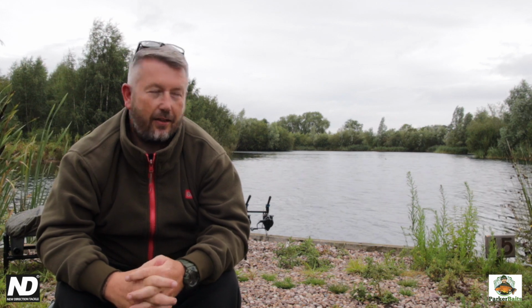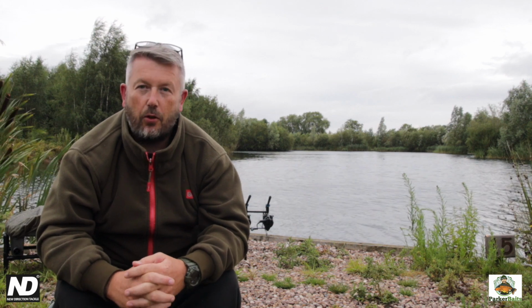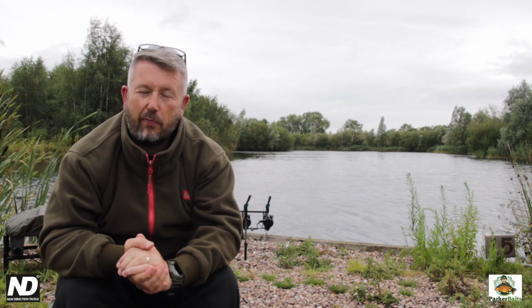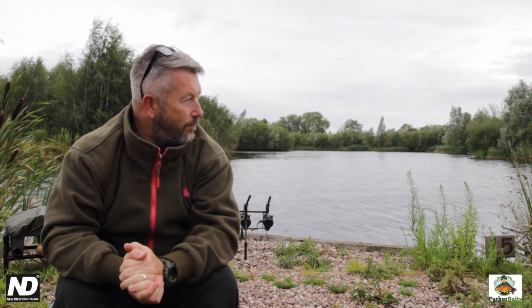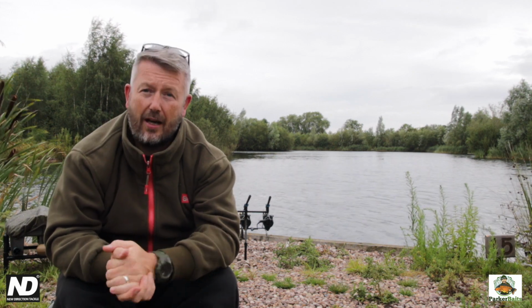I'm back down on the Syndicate and hoping to catch another one of these amazing fish on a different swim this time, swim number 15. I don't think I've been on this one yet, so it's a totally new swim to me, and I don't really know anything about it. Got a couple of nights to try and nab something out of here.